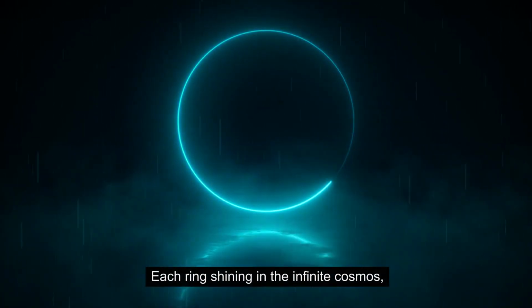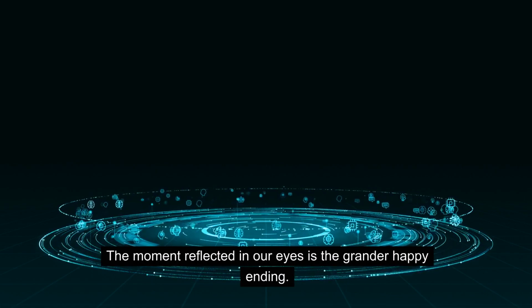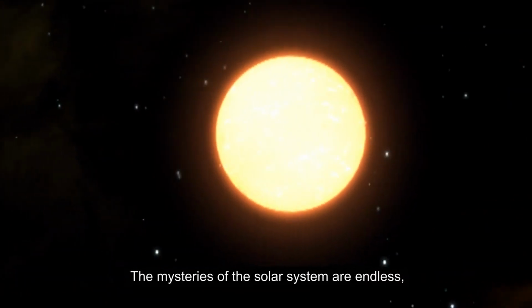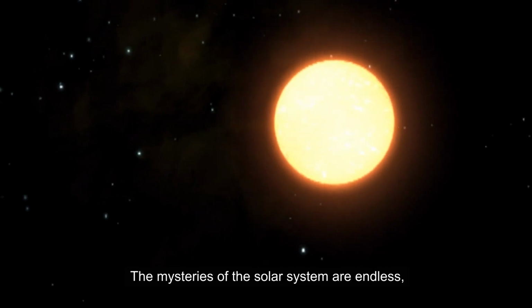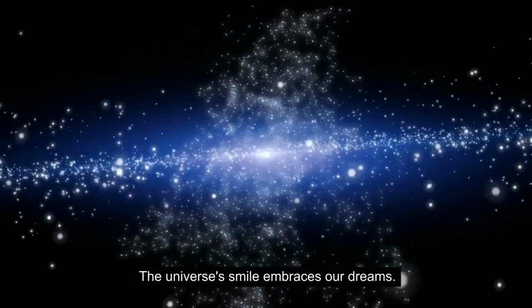Each ring shining in the infinite cosmos. The moment reflected in our eyes is the grander happy ending. The mysteries of the solar system are endless. The universe's smile embraces our dreams.